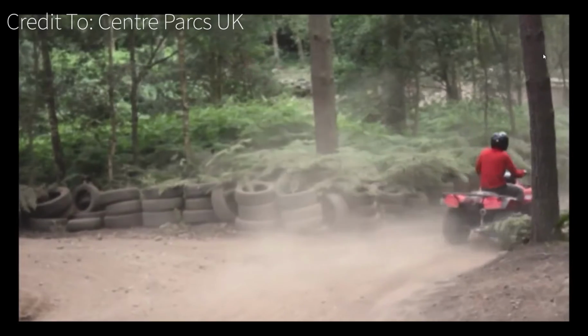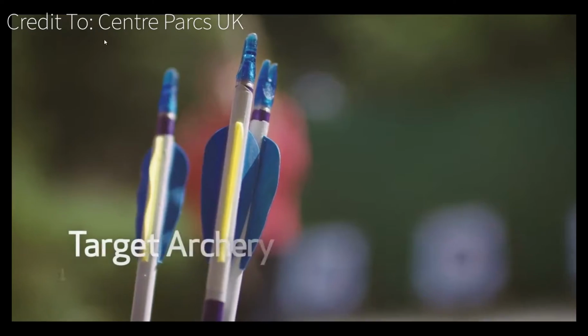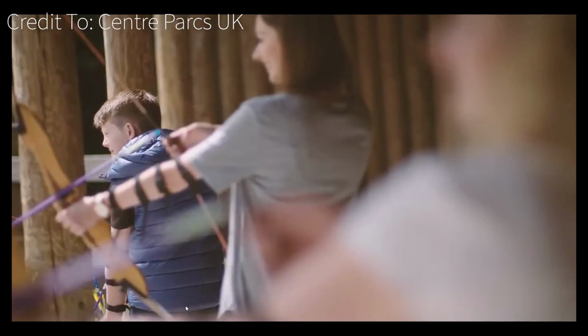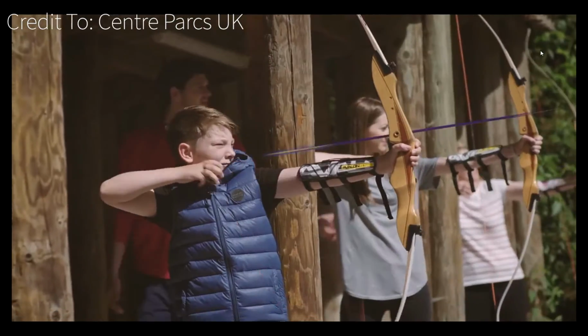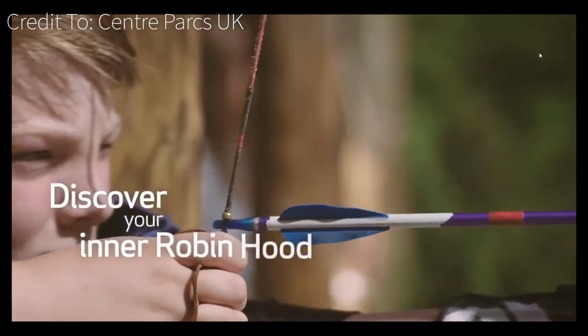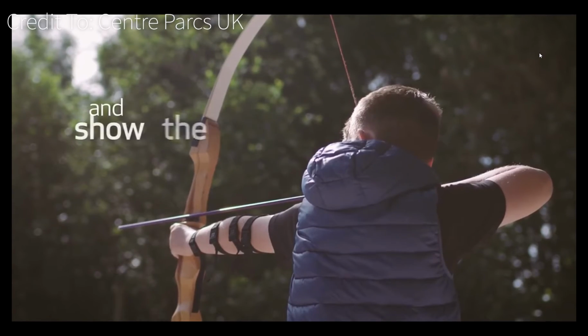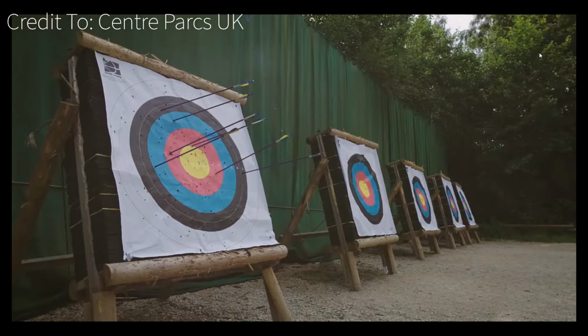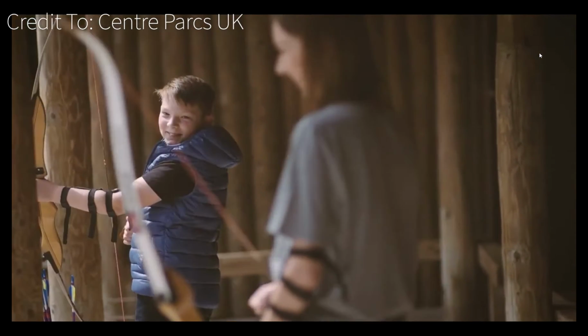I also did field archery, and I have to warn you, if you don't like walking up steep hills, then maybe don't pick this, or maybe try to go a different route, because the hill that goes up to field archery is a killer. But you basically go around the forest and you shoot arrows at rubber animals, and of course they do teach you how to actually do archery.